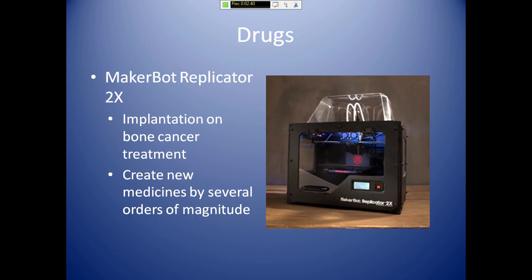For example, MakerBot Replicator 2X. It's a kind of 3D printing machine for implantation on bone cancer treatment, which can 3D print patient-specific biodegradable medicinal implants to more effectively cure bone infections and bone cancer. Although the research is still in progress, and there's no immediate cure for these diseases, with such a 3D printer, we can cut the time to create new medicines by several orders of magnitude.